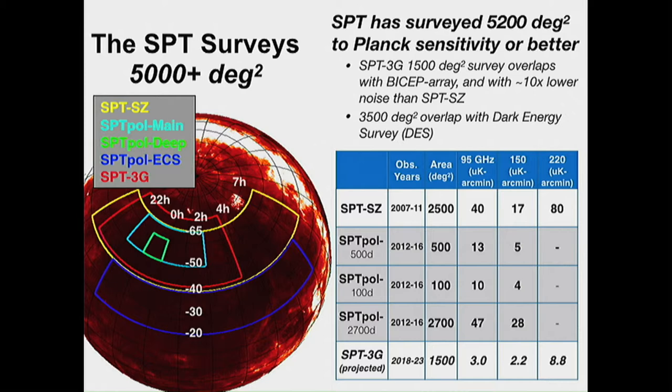I'll talk more about 3G when we get to it. The unique thing about South Pole right now, SPT-3G, is that even though we're observing on the order of a couple thousand square degrees, a similar area to SPT-SZ originally, we're going to go about a factor of 10 deeper. That's really important for these sensitive measurements of the CMB polarization, but also of the high redshift universe, as you'll appreciate as we go on here.